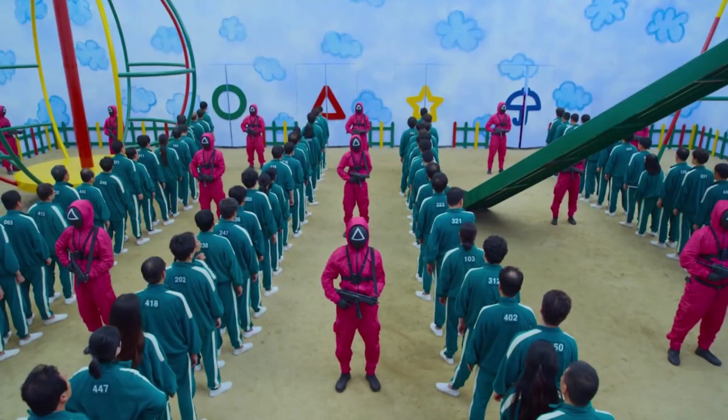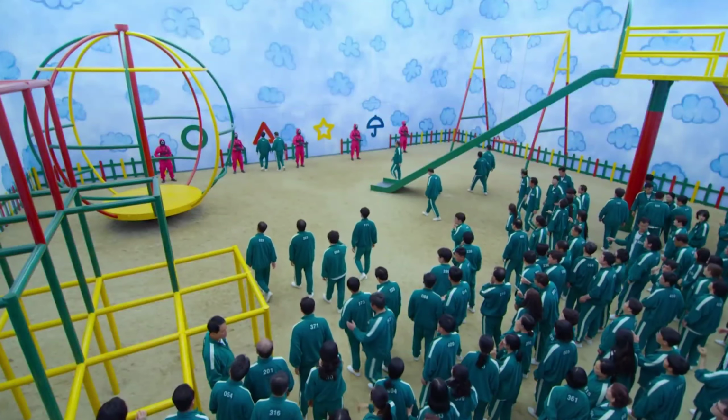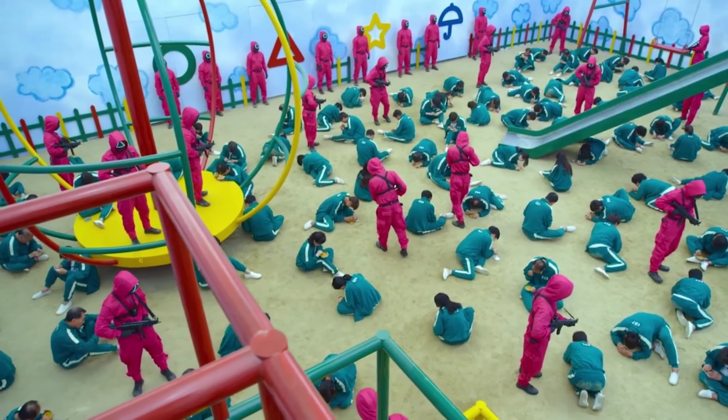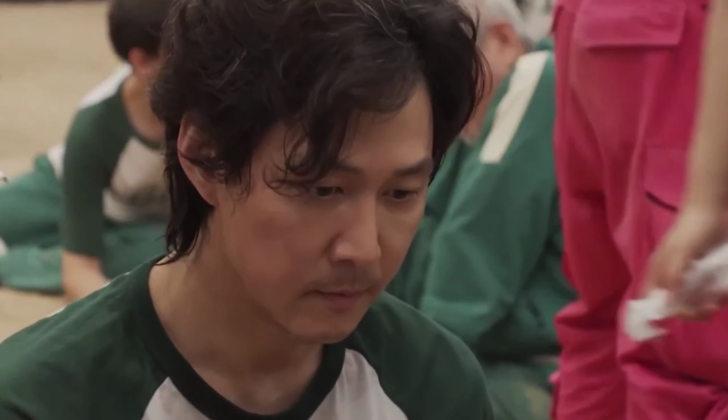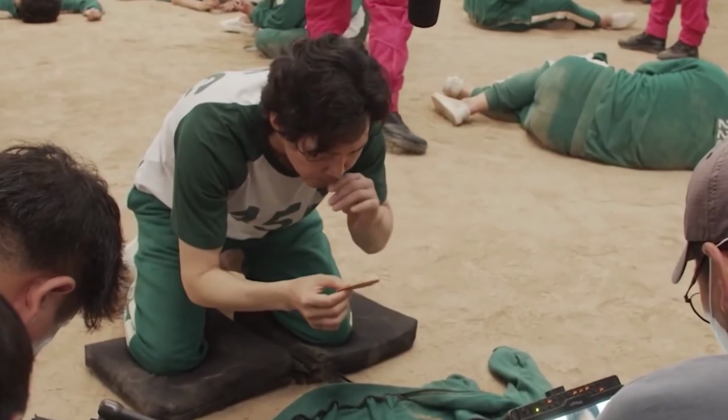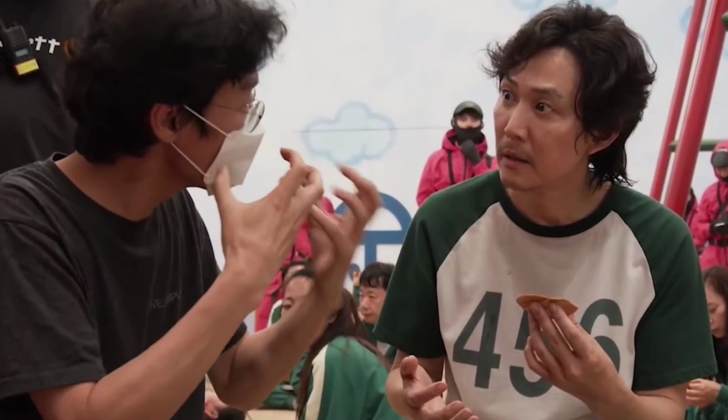The large-scale equipment also helped with making the players feel like children, replicating what the environment would have looked like to them when they were young. The team definitely accomplished the formidable but also familiar and reminiscent of childhood look that director Hwang was hoping to achieve.